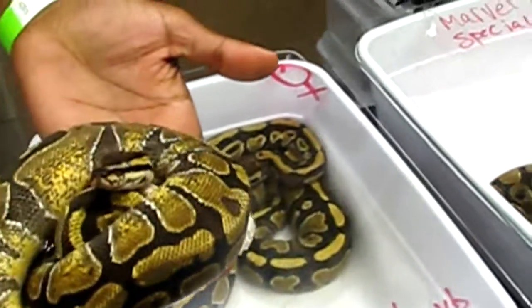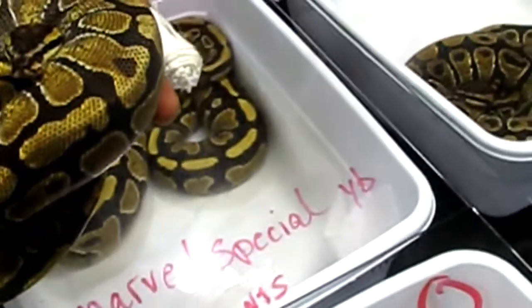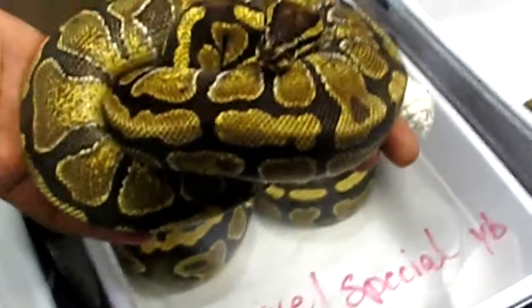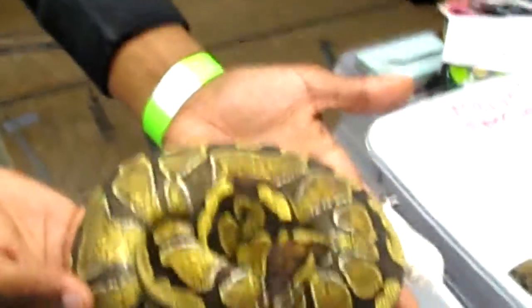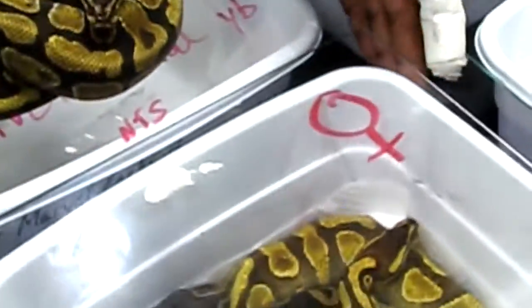This is a marvel ball python. I've never heard of this gene. This is a co-dominant trait, meaning when you breed a marvel to a marvel, you get a super marvel, which is like a redder animal. Unfortunately, the guy doesn't have any. This is when you add enchi, another co-dominant trait, where a super enchi has a reduced pattern. The enchi gene was produced in Sweden. I don't know who produced the marvel, but a marvel is a great snake.